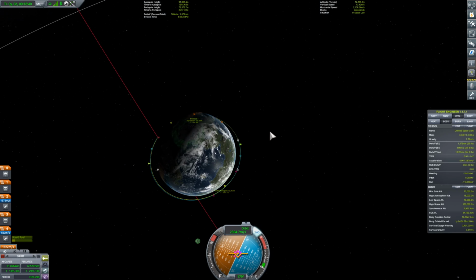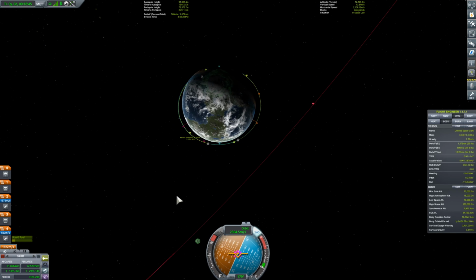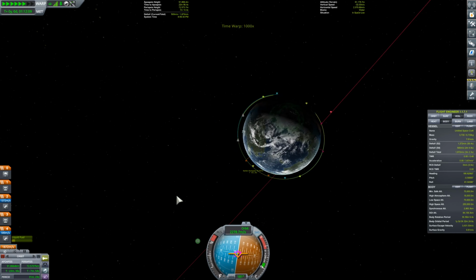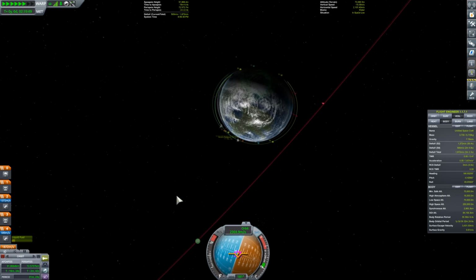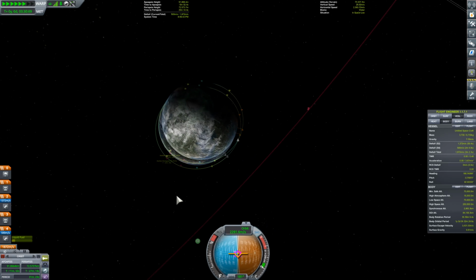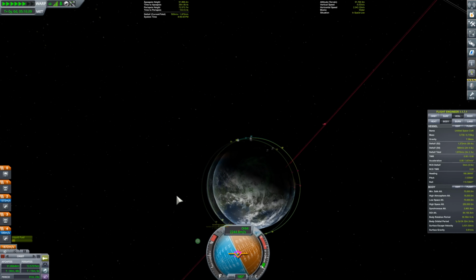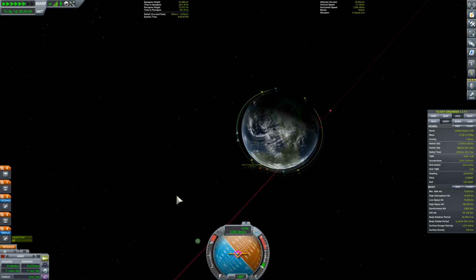Alright. What we're going to do is we're just going to go around a little bit and try to get these things close to each other. Just going to go a few orbits. And you can see very slowly that back ship is catching up with us. Closing in, closing in. You can also tell this by looking at the markers.